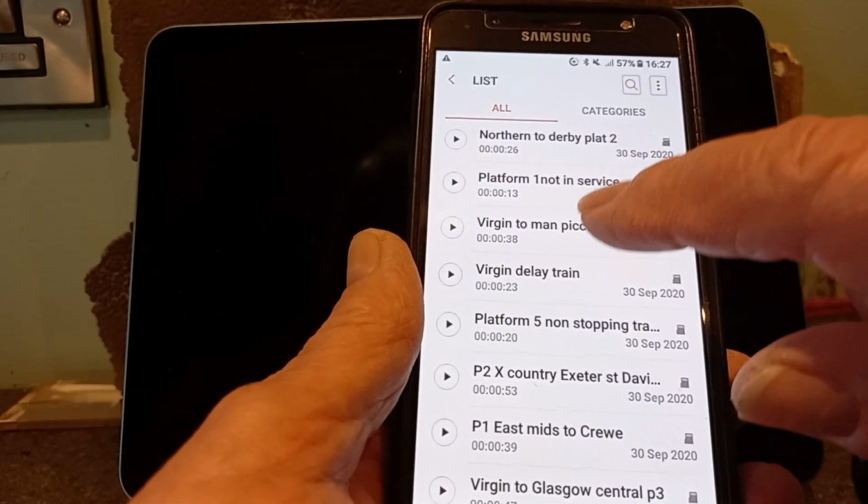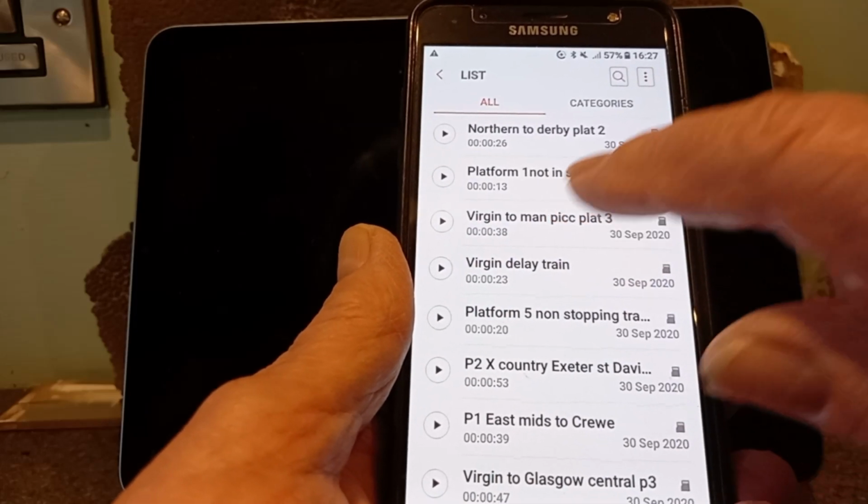So as you'll see, let's try playing this one.